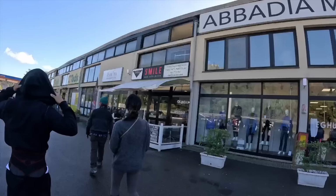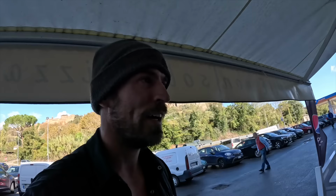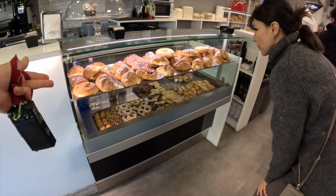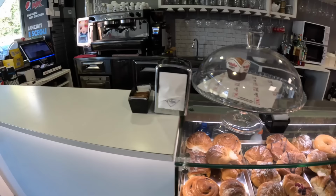And today, again, we're gonna have pizza for lunch. I am not complaining because I could eat pizza just about every single day. Yesterday we had it at the gas station. Here we're at a proper pizza place. Again, you have croissants and donuts and cute little cookies. Of course, you can get your espresso or cappuccino.